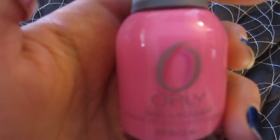This one is Orly in Fancy Fuchsia. And I got introduced to this thanks to Nicole Guerriero, 17 or whatever number is in there. I told you I'm not good at knowing the numbers.